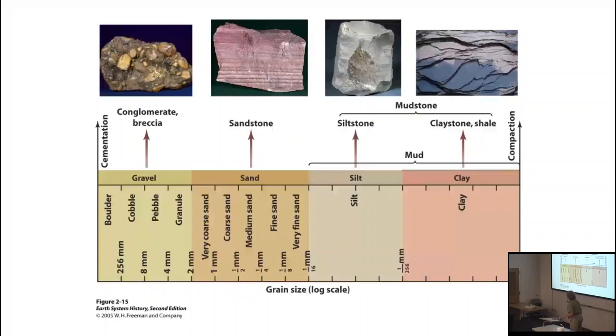It's numerical, but we use English words to describe them. So large ones are called gravel, and you can see under this scheme, gravel is subdivided into things like boulders and cobbles and pebbles and granules. Don't worry about that distinction in this class. Then smaller than that is sand. And sand, you can see, goes from very coarse to very fine. If it is smaller than you could easily see with the naked eye, but you could see it with a hand lens, then it's silt. And if the individual particles are too small to see with even a hand lens, we call it clay. So gravel, sand, silt, clay.